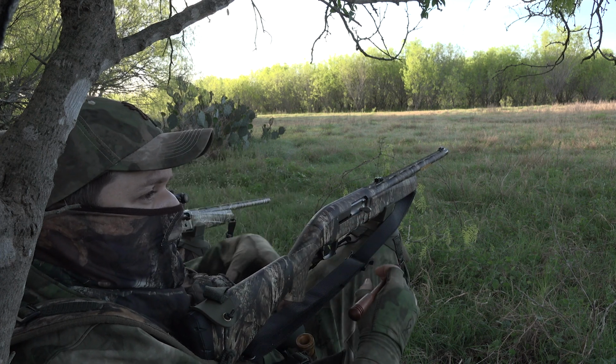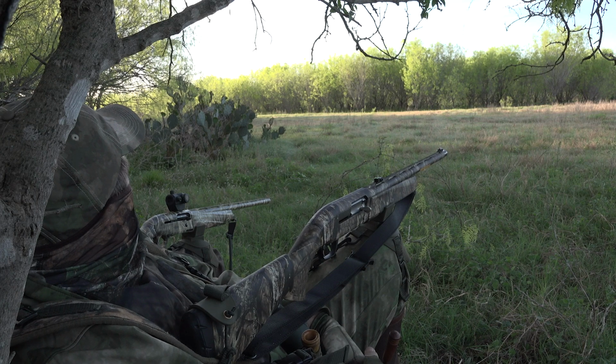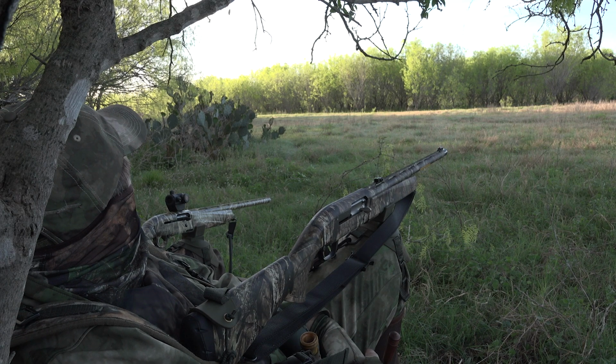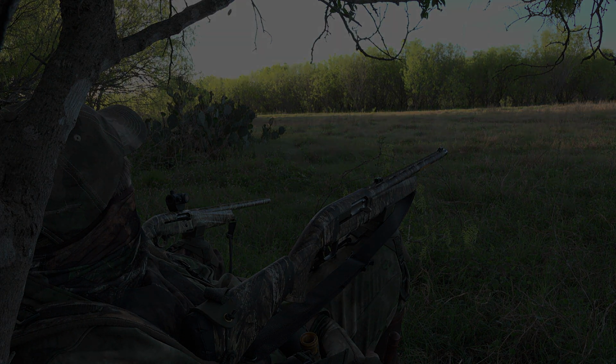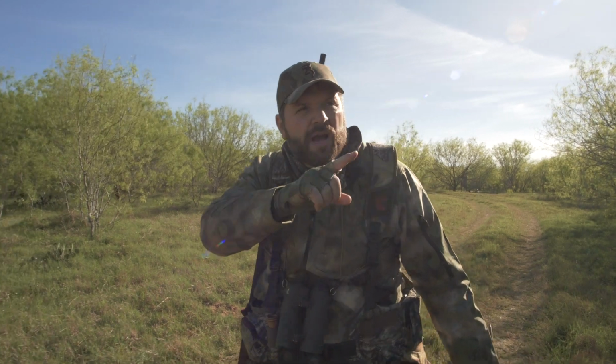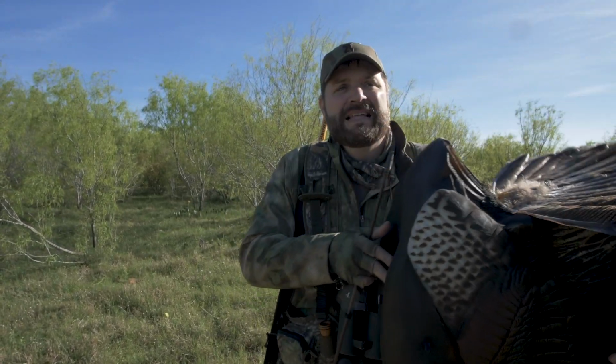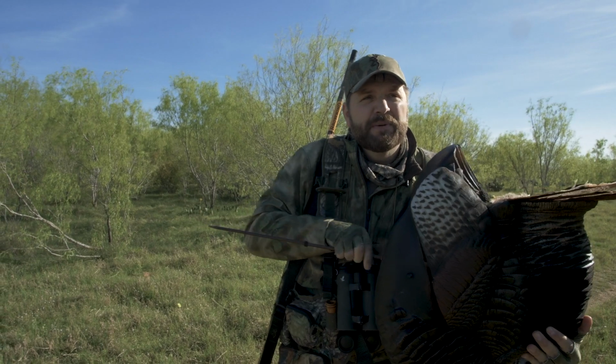As the morning progressed, the birds started working away from us, headed to another known area, so we get up and we make a move on them. We know they're gobbling over here somewhere. We're going to ease up here, see what we can see. Let's see if we can put this decoy out.